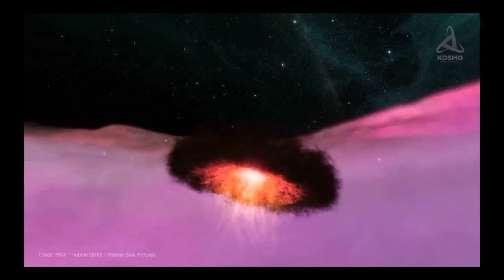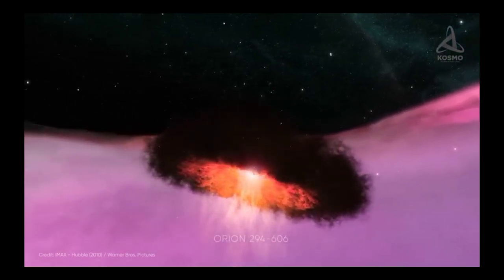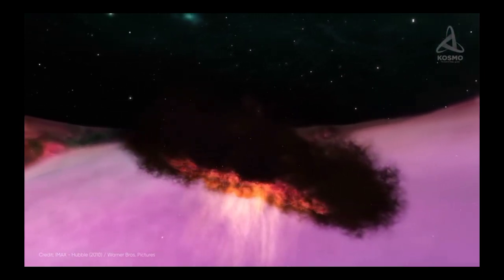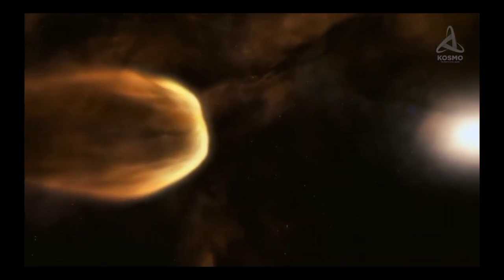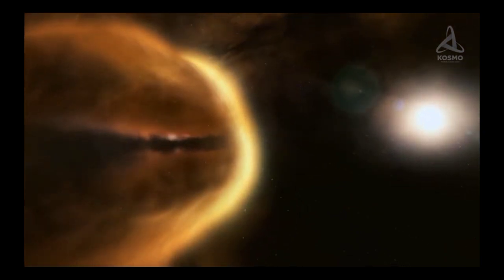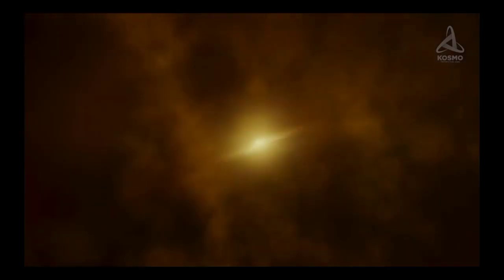One of these is Orion 294-606, a young protostar about 1 million years old, surrounded by a gas and dust disk about 300 astronomical units in diameter. Thanks to its being edge-on to Earth, we can observe its structure and size. It is expected to hit the main sequence phase in a few million years, and it will be accompanied by a system of several exoplanets and possibly their satellites.